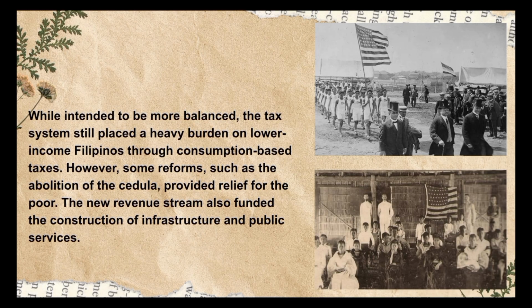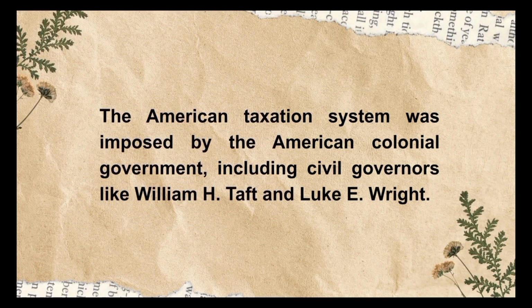While intended to be more balanced, the tax system still placed a heavy burden on lower-income Filipinos through consumption-based taxes. However, some reforms, such as the abolition of the cedula, provided relief for the poor. The new revenue stream also funded the construction of infrastructure and public services. The American taxation system was imposed by the American colonial government, including civil governors like William H. Taft and Luke E. Wright.